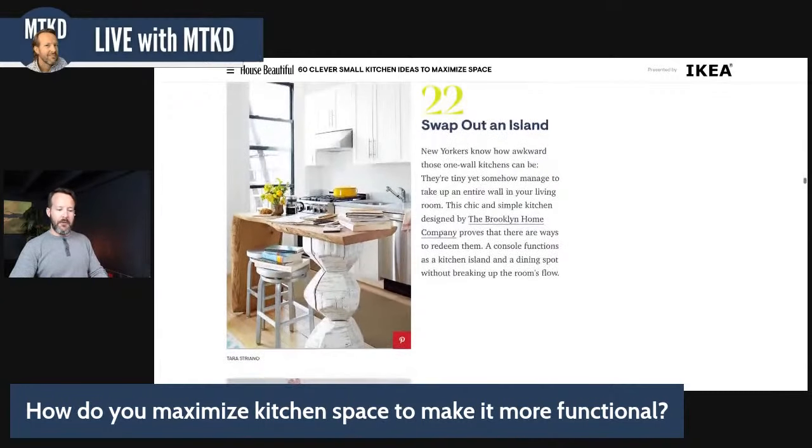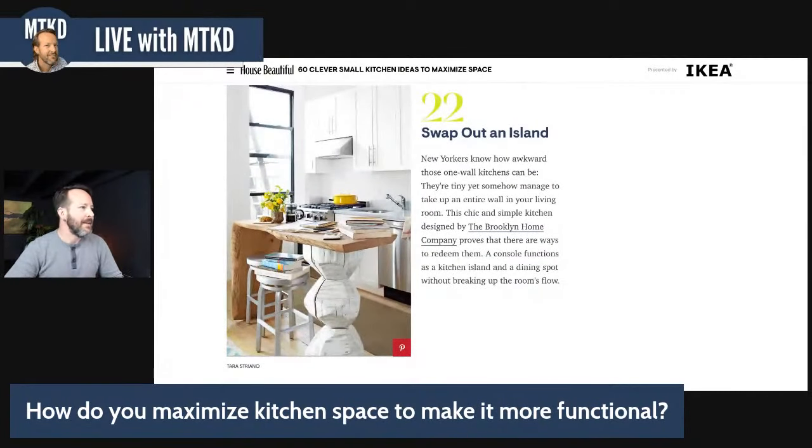Swap out an island. Yeah, I was thinking about this one. New Yorkers know how awkward those one wall kitchens can be. And they're tiny yet somehow manage to take up an entire wall of your living room. This chic, simple design proves that there are ways to redeem them. A console functions as a kitchen island and a dining spot. Well, if you have room for this thing, you have room for an island. So get rid of that thing and put an island in there and really maximize your space. Okay, so that's my advice for that.